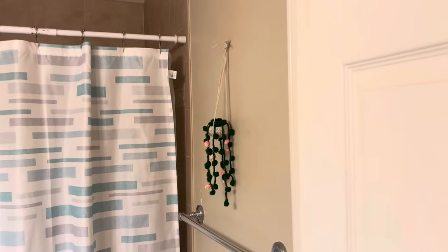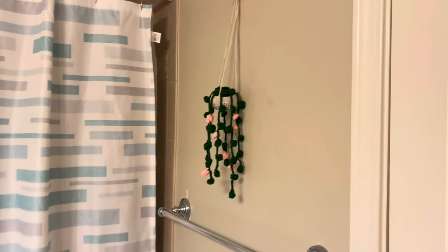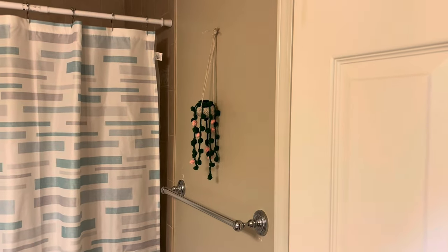So, there's only one spot. We don't have any hooks or anything in here. I have this little tack here already. So, I think I'm going to leave that there for now. Kind of crazy, but yeah, I don't know where else to put it. Let me know if you guys have any ideas. Obviously, from a hook or something, it'd look a lot cuter. But yeah, there she is.